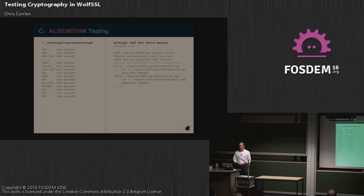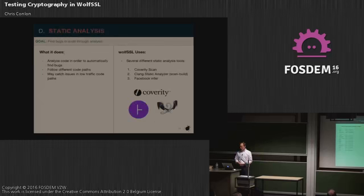Just to give you an idea of what those look like, on the left we have our wolfCrypt test. On the right is a little snippet of our FIPS test harness, where you're reading in test vectors that come from files and outputting them to a response file.